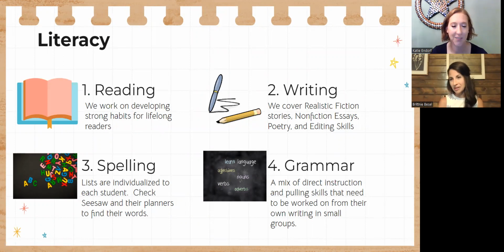Mrs. Endorf will talk about spelling. Spelling, their lists are individualized. So we are looking at things that they're working on. In writing, maybe if they have commonly misspelled words, we can pull that into their spelling list. And then word skills for the week, or challenge words if they're ready for that. So they will be listening to the test, taking the pretest, choosing lists that are tailored to them.